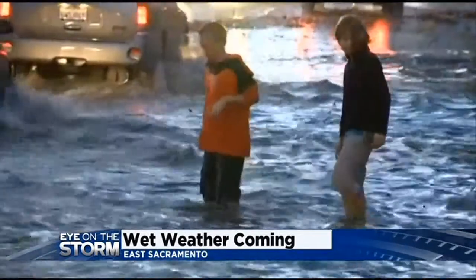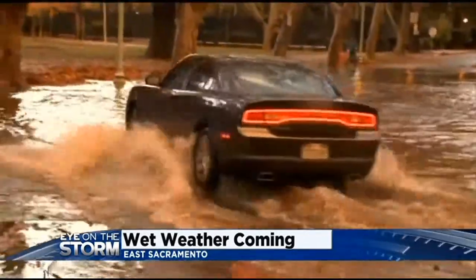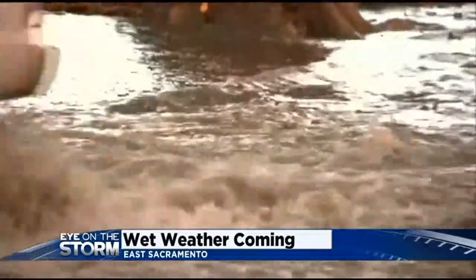As that storm passed through, there was rising water near McKinley Park. Look at those cars driving through that standing water in East Sacramento. This is back in December, like I said.